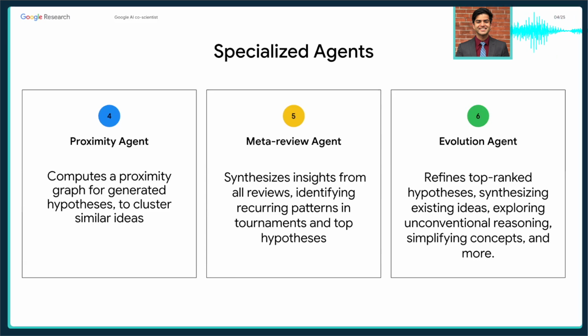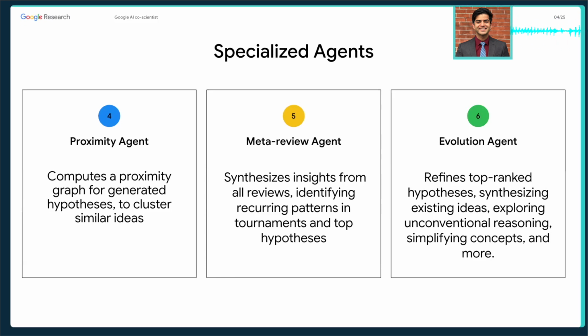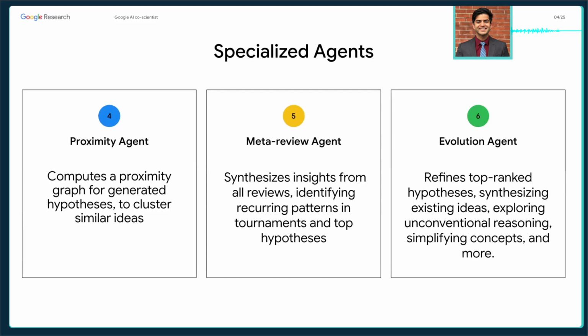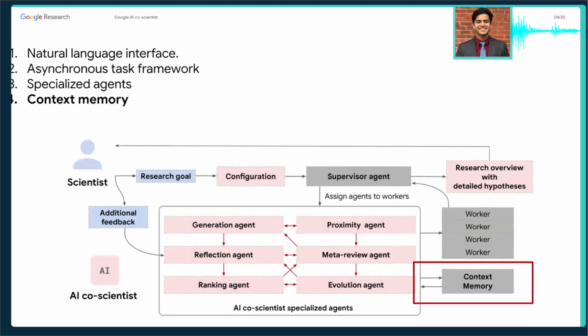And then there's the meta review agent, which is looking at all these reviews, maybe within a certain cluster, for example, identifying patterns in the tournaments and top hypotheses, and just summarizing overall what is happening in this tournament. Finally, there's this context memory. So essentially, all of these.